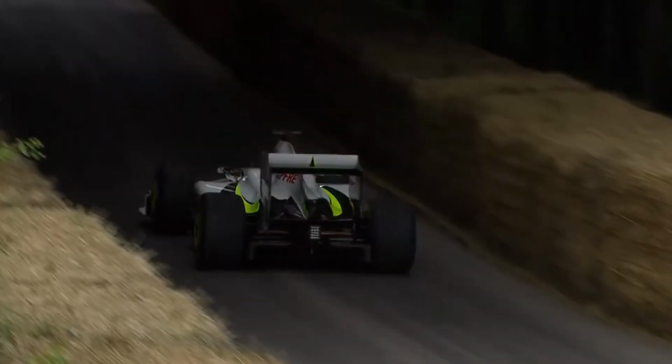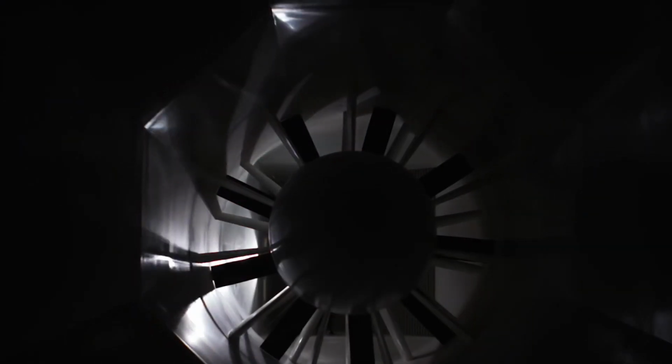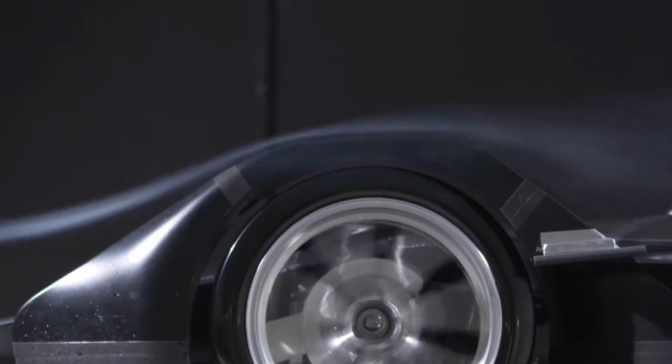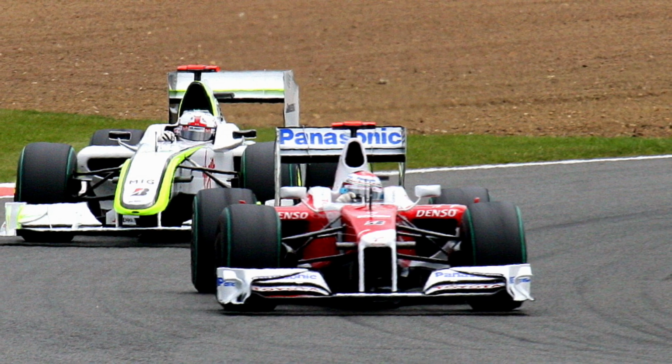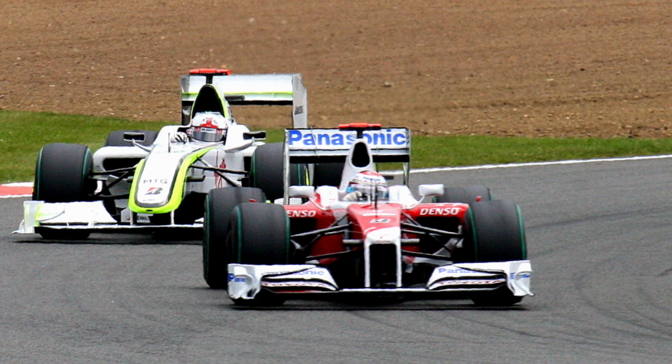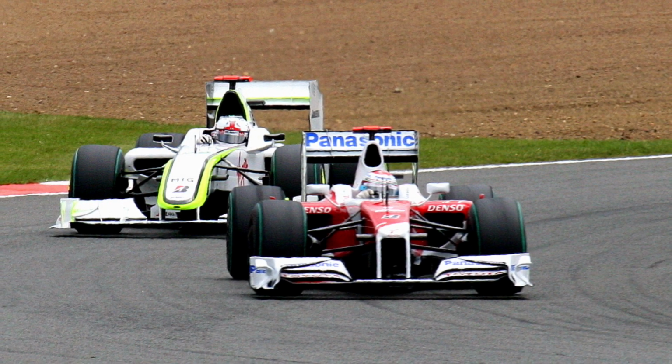At its core, the double diffuser was all about airflow manipulation. It had a deep multi-layered channel underneath the car's rear end, and as air passed over the top of the diffuser and accelerated, it created an area of low pressure. This low pressure zone effectively sucked the car down to the track, increasing grip and stability, especially during high-speed corners.